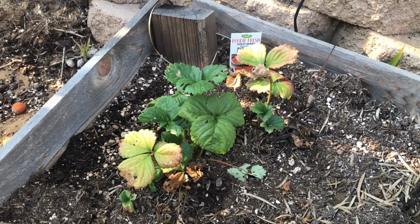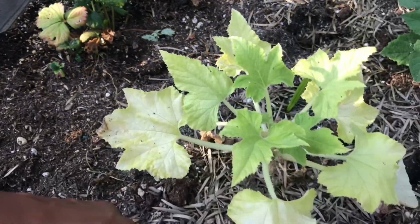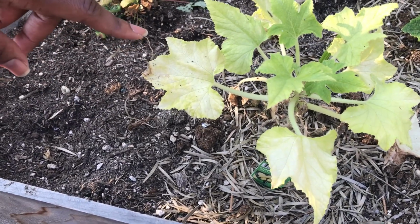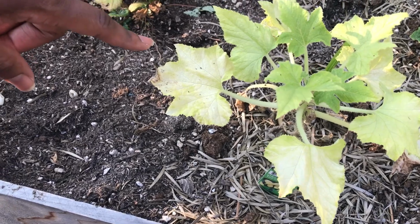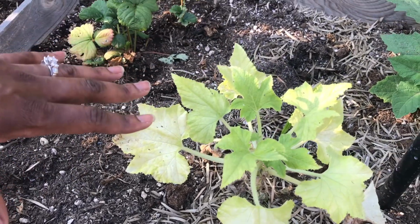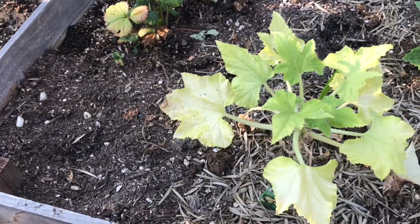I have a crookneck. I think this is a crookneck. Nope, it's a straight neck squash. Waiting to see what that's going to do. So far, this has not been productive like my black beauties. I think I've harvested one squash off of this and that's it. It almost seems like it's stunted. I'm not sure why, but we'll see how that goes.